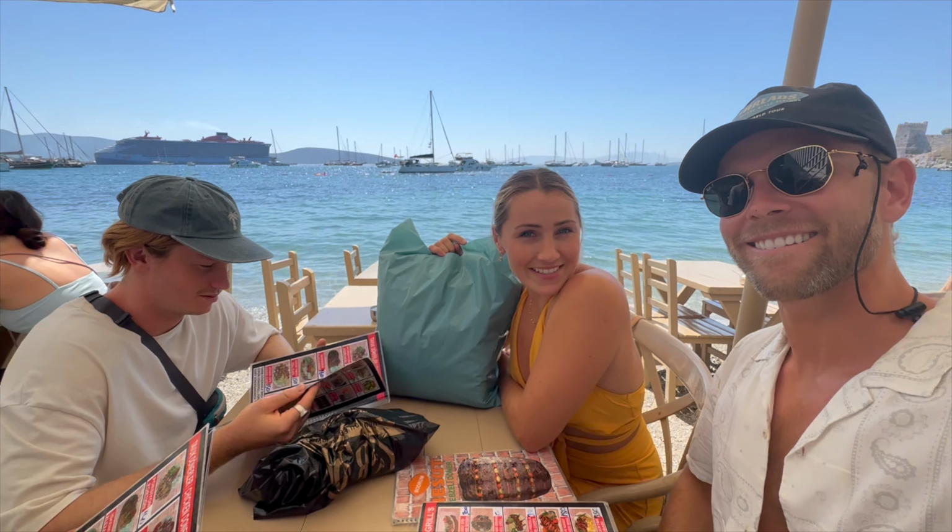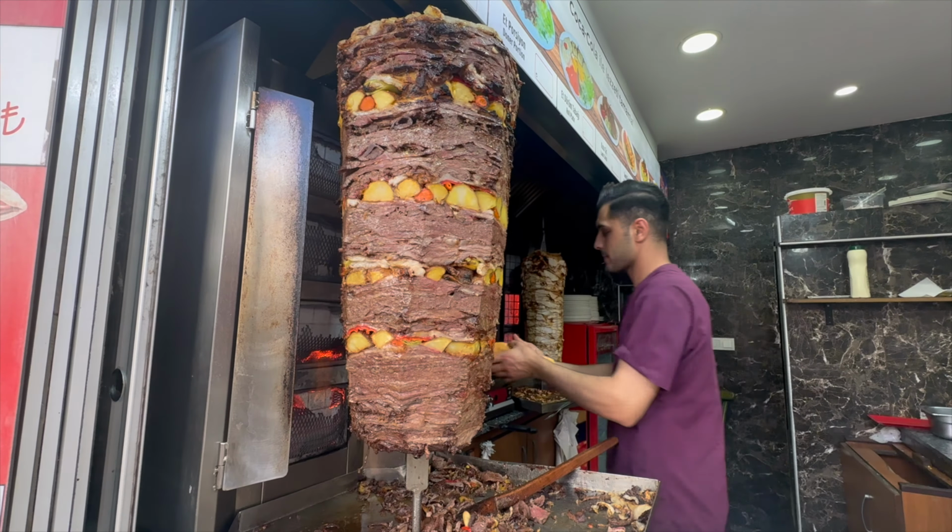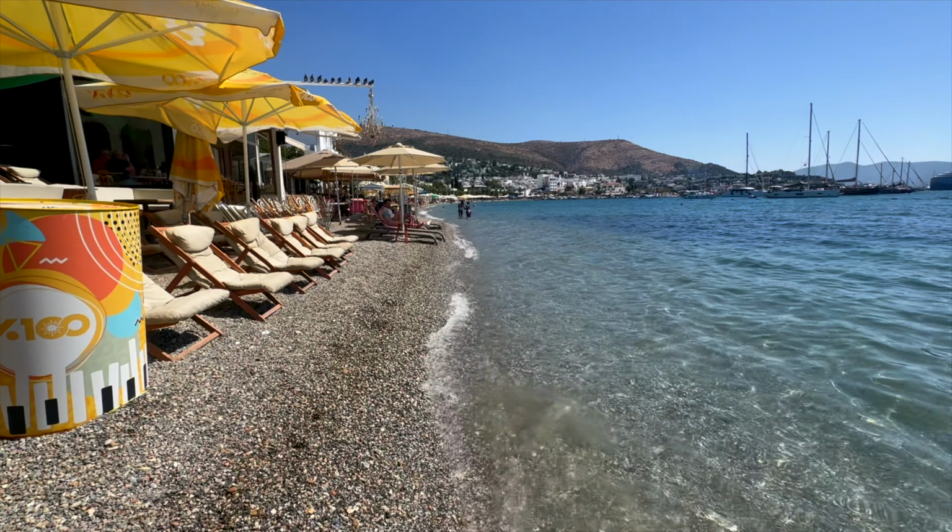We have been successful doing some shopping and now we've stopped in at a little kebab shop which is on the beach with some lunch. Time to fuel up for round 2. Yeah, because we still have a lot of shopping to get through. And the Prem music's going again.